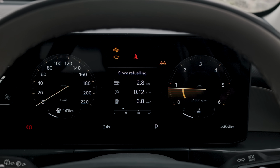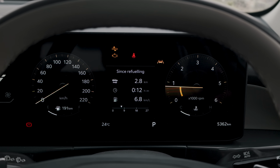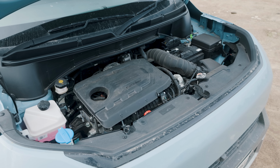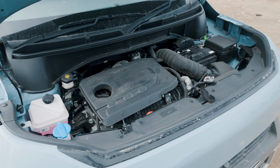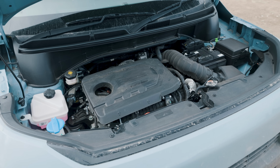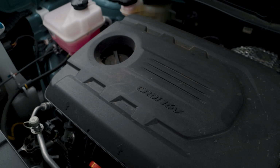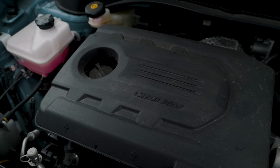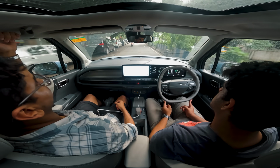And overall, it's an all right engine, nothing much to be impressed about. Now, the Syros that we have gotten has come with a check engine light. I'm not sure why Kia has sent it like this, but take everything that I say with a pinch of salt, especially when it comes to the engine talk, because I'm pretty sure some of the complaints that I have are because of the check engine light. The 1.5 turbo diesel that you find in the Syros, well, it's not the most refined engine. The engine itself makes quite a lot of noise. You can constantly hear the engine. And apart from that, it's not the smoothest engine as well. You can definitely feel the vibrations.